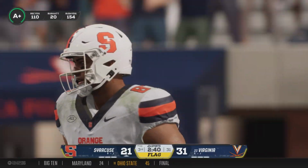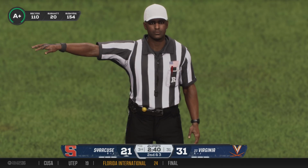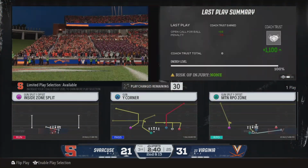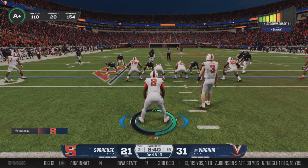Pass is broken up. It's incomplete, but there is a flag on the play. Pass interference. Offense. We've got pass interference, but this time it's on the offense. Let's see what they've got on 2nd down.